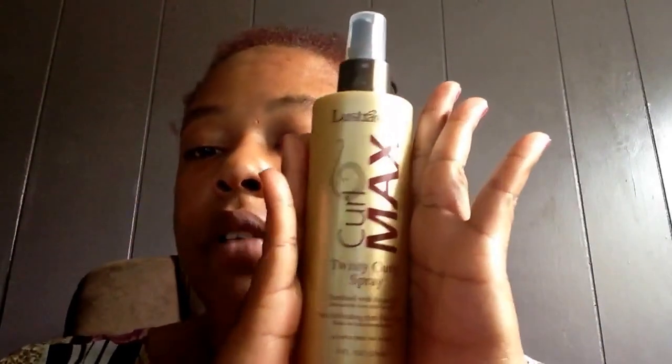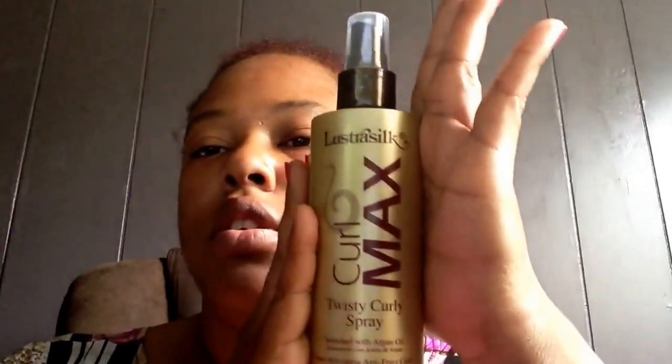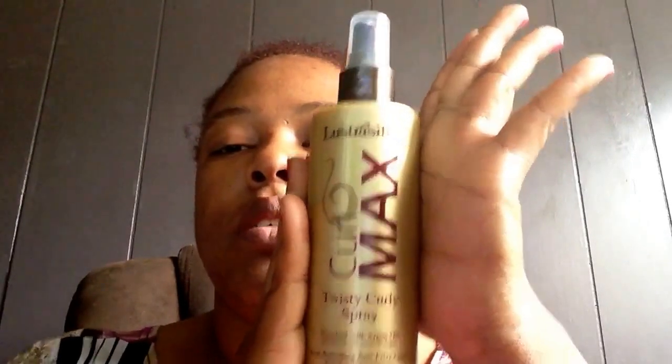And the last item in the box. I'm not excited at all about this one. It is the Luster Silk Curl Max Twisty Curly Spray, and it is also 8 fluid ounces. So, if you watched any of our other videos, you know that I am completely against the Luster Silk.